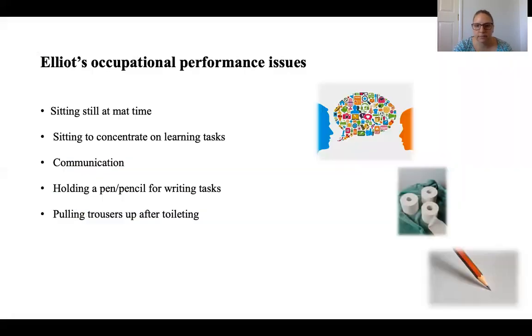writing task. So his main occupation and performance issues, which is what we just talked about, were sitting still on the mat at mat time, sitting to concentrate on learning tasks, so he'd get up and move around quite a lot, holding a pen and pencil for writing tasks for a period of time is a bit tricky, and pulling his trousers up off the toilet. Those are his occupational performance issues.